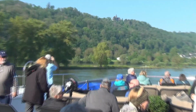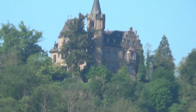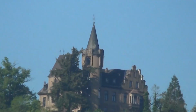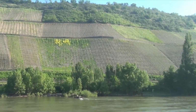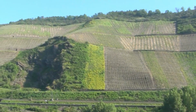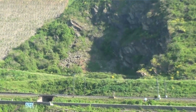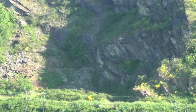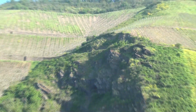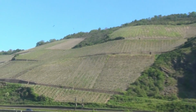Here's another castle way up on the hill, behind the trees. They've got their farming going up the hill all along here. But then look at this big gorge right in the middle of the farm. I guess that looks like just rock that is gorged out right there, and then the fields continue on the other side.